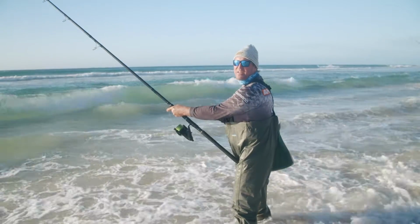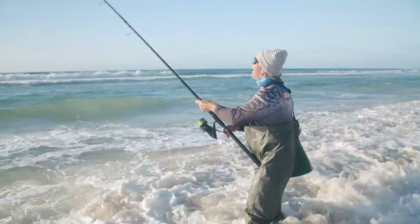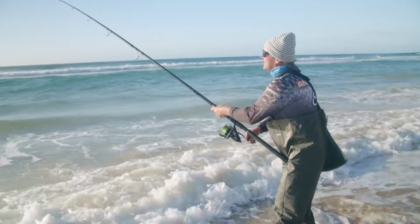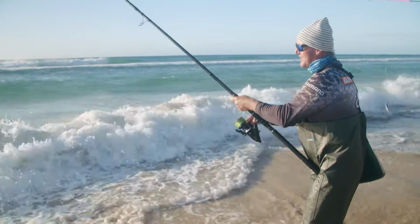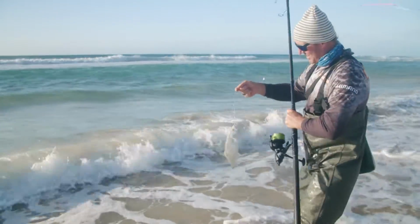So when you cast into the gutter, lock your bail arm over and all you feel is a rattle. And that rattle is the fish going nuts. Sort of like a drum beat. When you get that, lift that rod back, and that's what you catch.